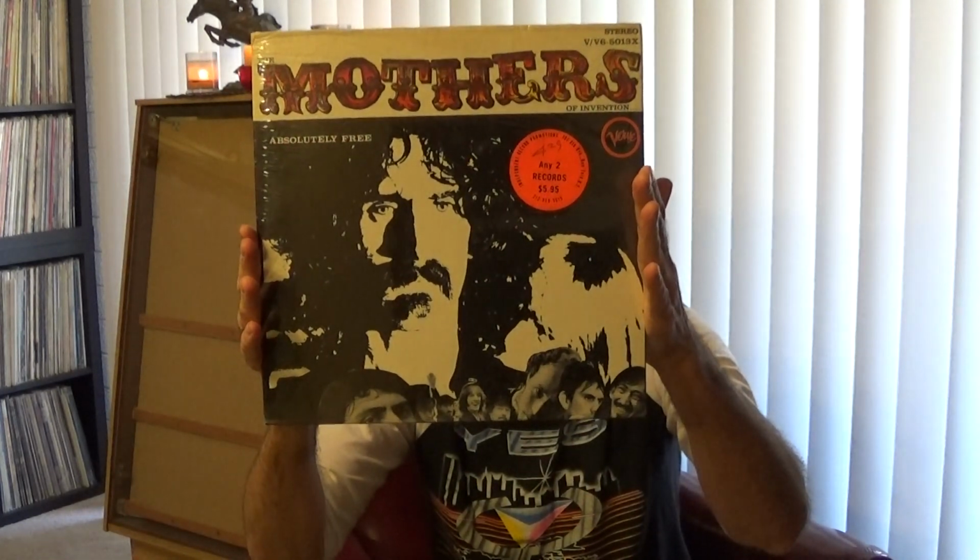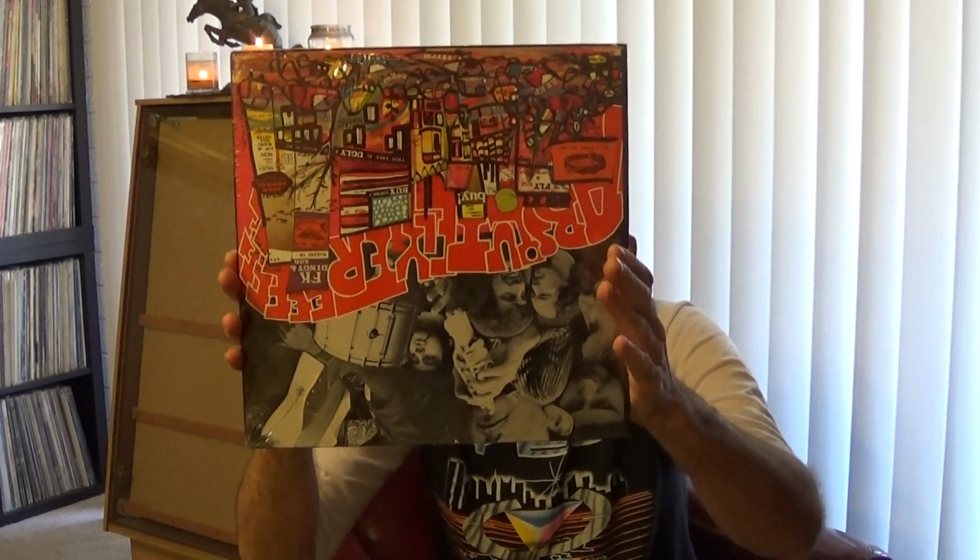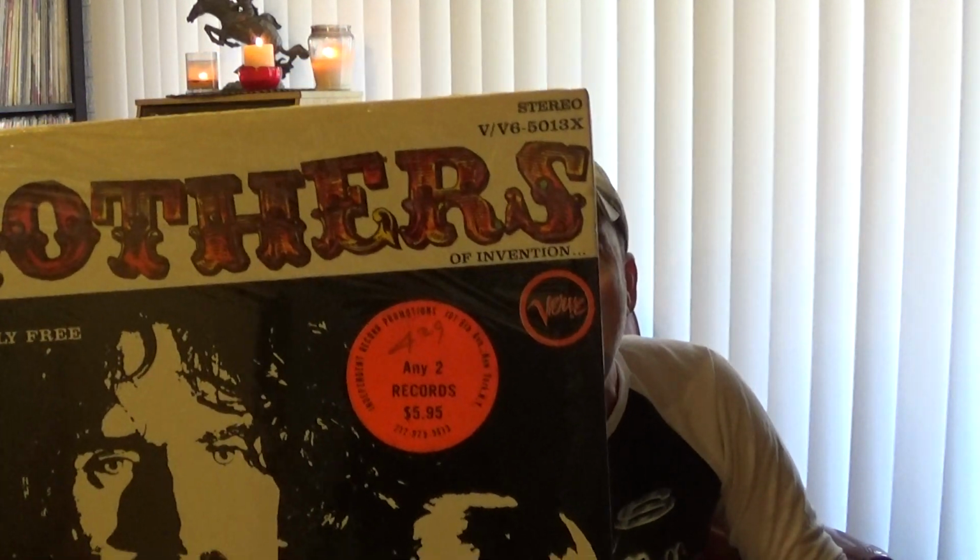This one is The Mothers of Invention, Absolutely Free. This is another gatefold that's still in the shrink, and this is from Independent Record Promotions in New York, and it's got their address and their telephone number. I imagine it was a record store, and it's got a price of $4.29 or any 2 records for $5.95. So that's a pretty cool thing.